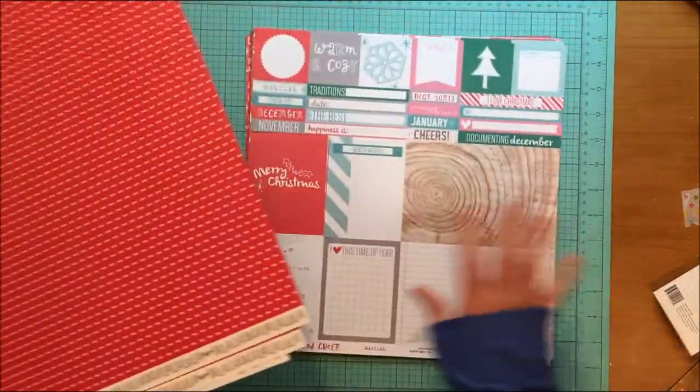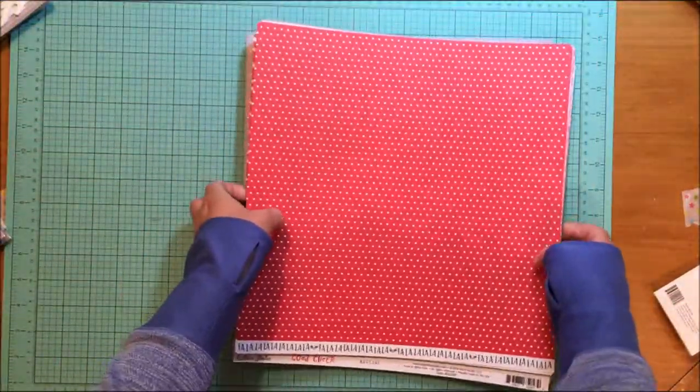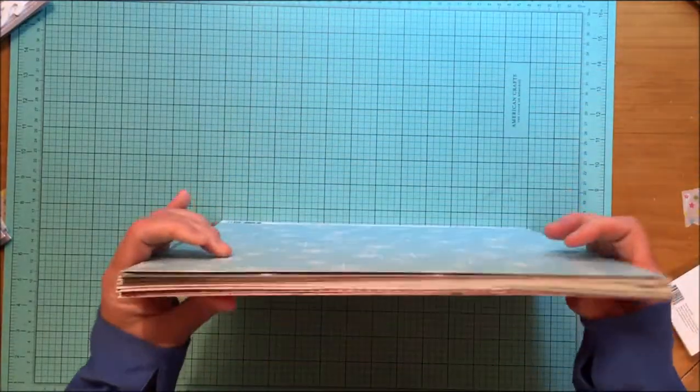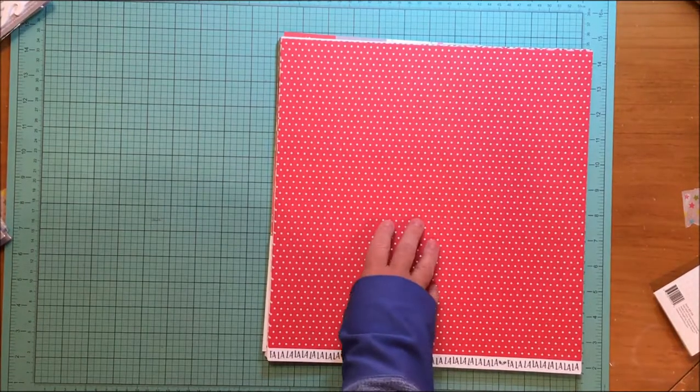And I use this for scrapbooking everything for Christmas, not just December Daily. So that's why I have 12 by 12 paper, because I don't necessarily really need that otherwise.